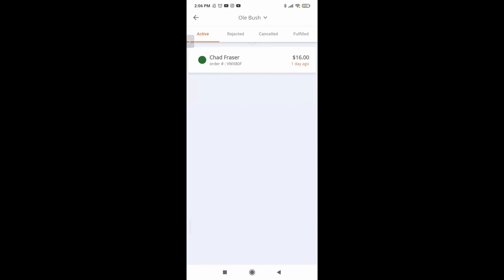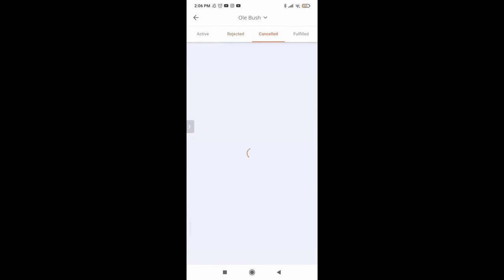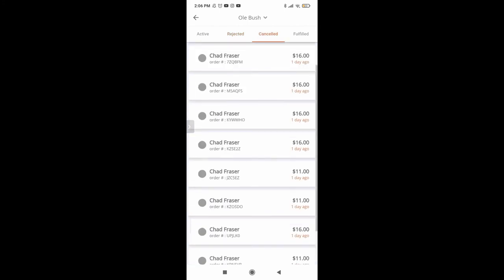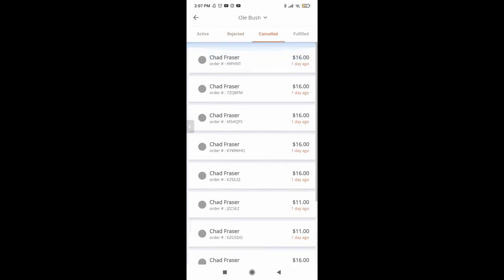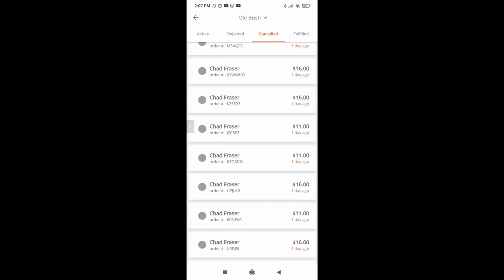So after the active tab, we have the rejected tab, which is the orders we would have rejected for whatever reason. And then these are orders canceled. I believe these are the orders that the customers themselves have decided to cancel, or along the process, you as a business may have canceled it. Again, Chad, just let me know if I'm on the right track here.